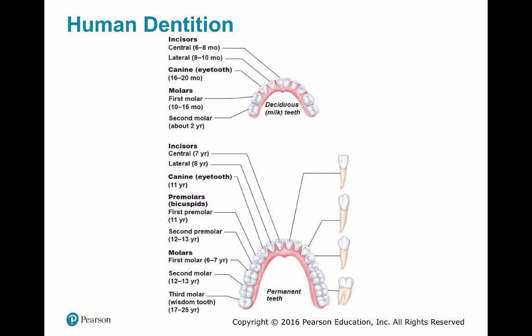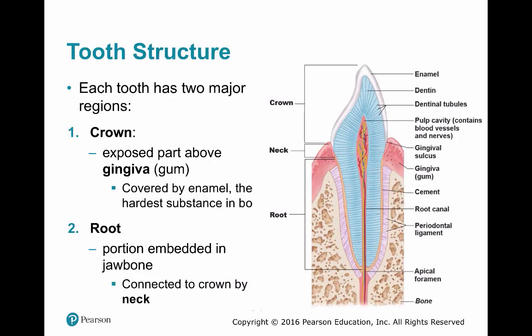Again, you don't need to know what year they come in, right? What's important really here is what their functions are, and can you identify where they're located in your mouth. And so this gives you an overall idea of what the tooth structure actually looks like. And once we're done with the teeth, we're going to take a break.